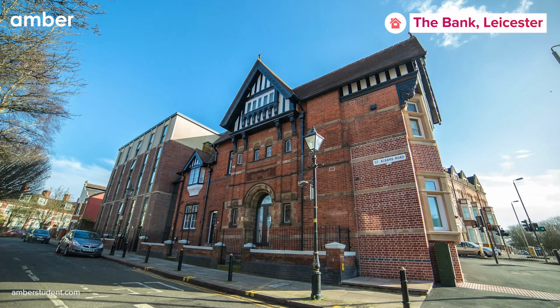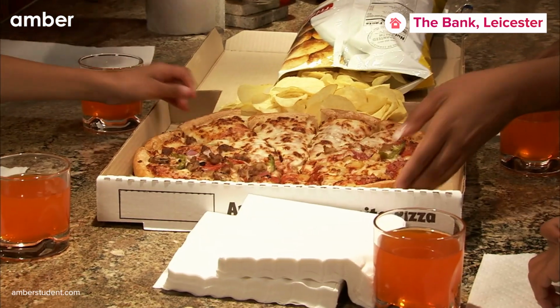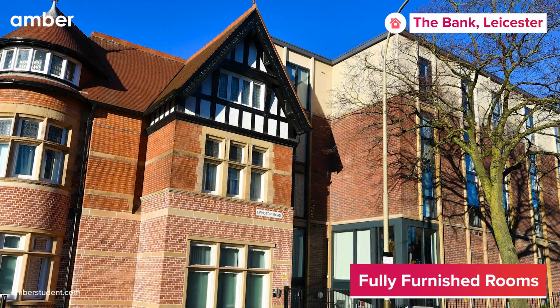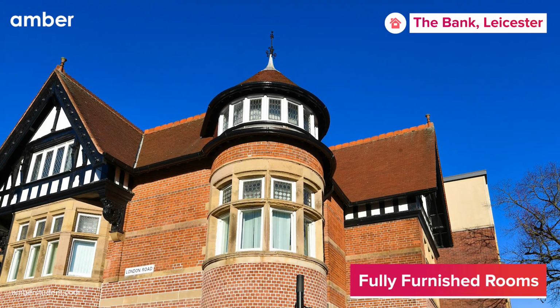Welcome to The Bank, where student living in Leicester reaches new heights. Nestled conveniently near Domino's Pizza, Leicester, the property offers stylish studios that redefine accommodation excellence. Housed in a former high street bank, these studios boast unique layouts that pay homage to the building's history.